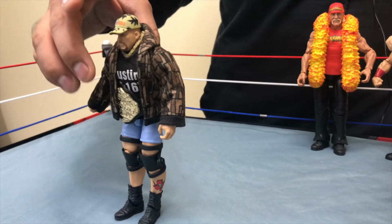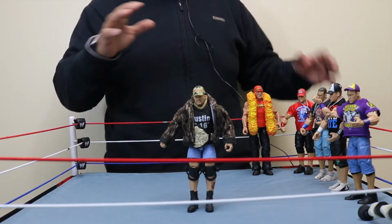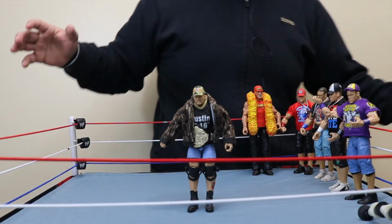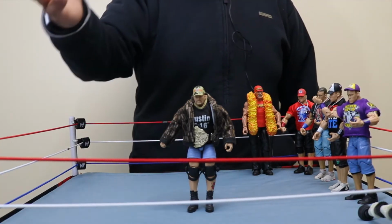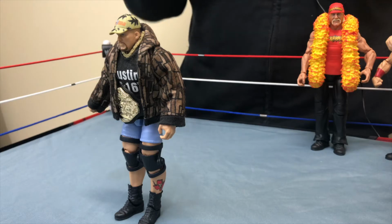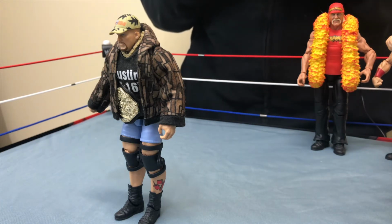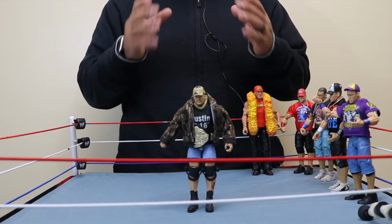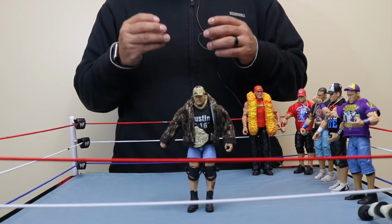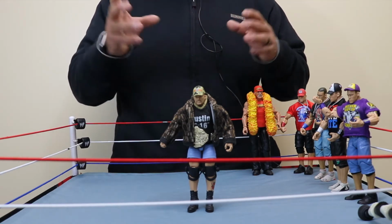Now we can move on to Stone Cold Steve Austin, the Rattlesnake. One of my all-time favorite wrestlers of all time. And of course, many others in the Attitude Era were great, but he was one of my greats. I'm sure everybody has their favorite, but he was mine. But this is the Defining Moment, back in the Attitude Era, when he was drinking beer and stunning everybody.